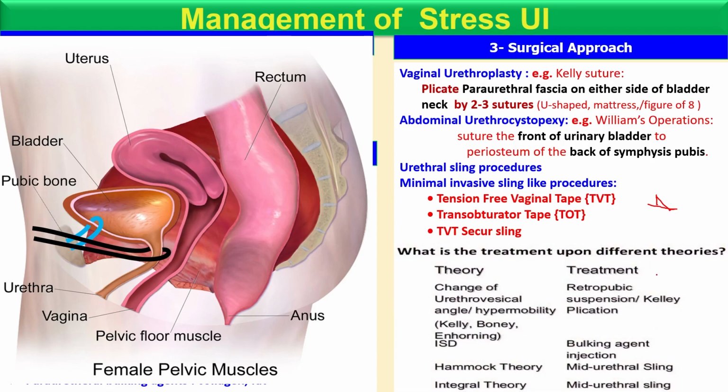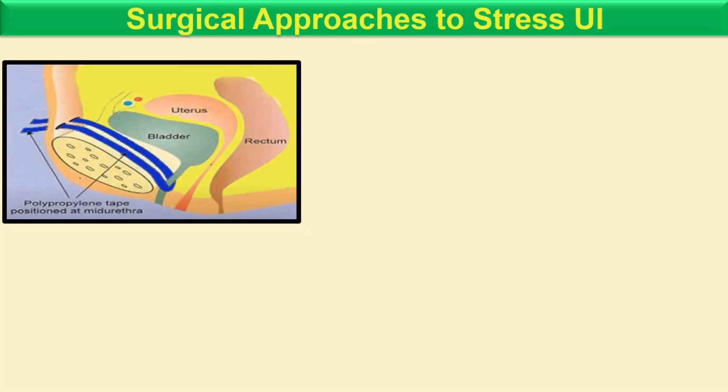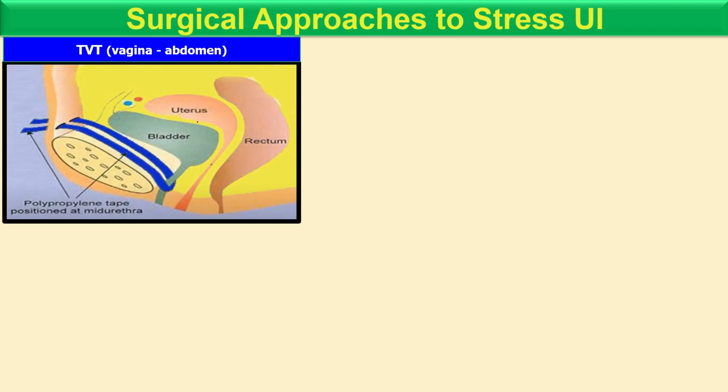Okay. So there are different theories on how to treat the condition. If there is urethrovesical angle change and there is hypermobility, you start with the Kelly plication or the retropubic suspension. We will see this, and there is bulking agent injection, and there is the hammock theory. We will see the mid-urethral sling in the next pictures. So this is the TVT vaginal, where you can see this is the tape, which is attached with the abdominal wall.